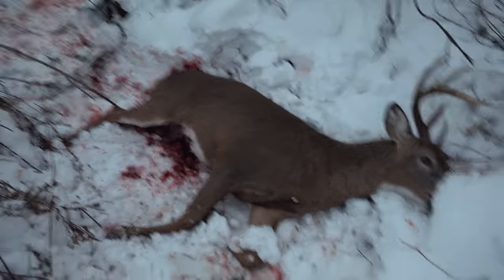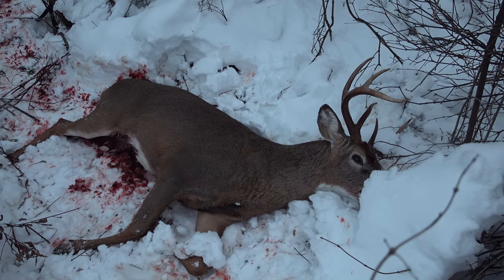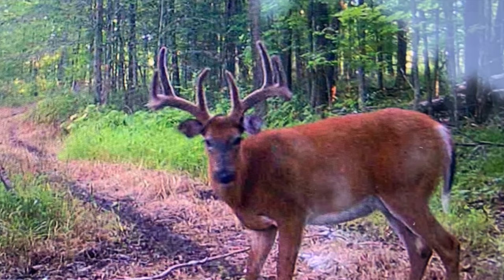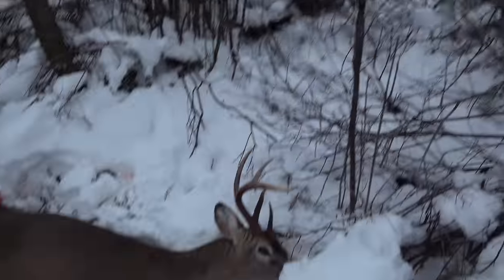Oh my gosh. I am beyond excited right now. That's my biggest deer I've ever killed. I gotta call the neighbor. This is actually a buck that spent a lot of time on the neighbors' food plot and on their side hill. But that brassica is what got him over here, this cold weather and snow.